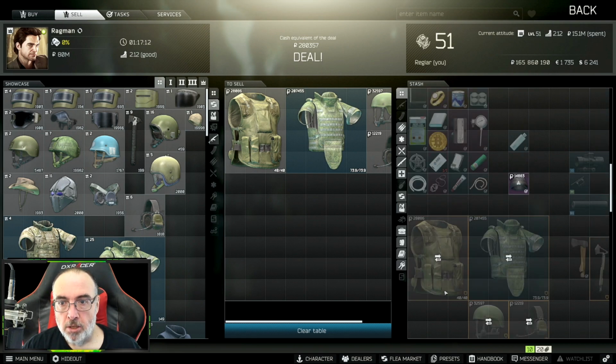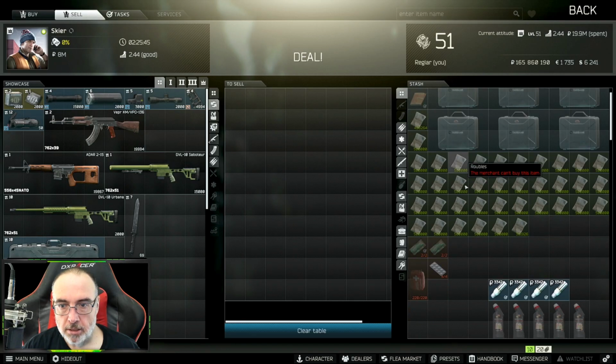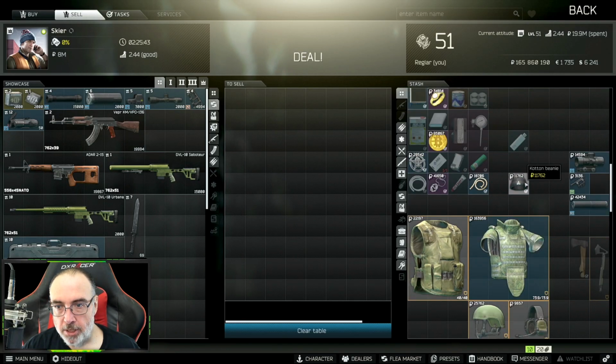You'll also see that he'll buy the cotton beanie at 14, almost 15k, whereas Skier doesn't give a good price for that either. So you also notice some barter items now showing up for Skier. So gold chain, the roller, but I still don't recommend, and the Bitcoin. All of these though are lower than Therapist.